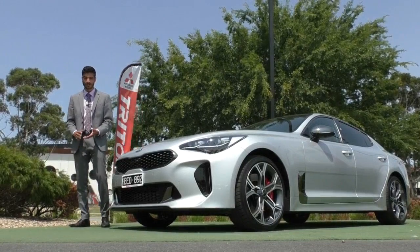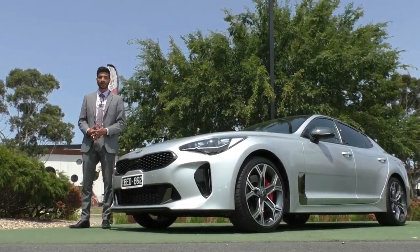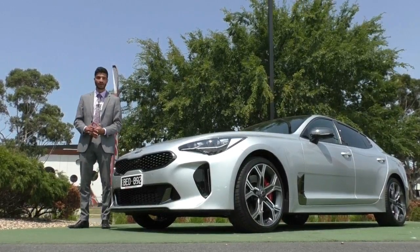Now, if you did want to test drive the car or had any questions in regards to the car, the number to dial is 9907055.